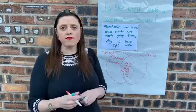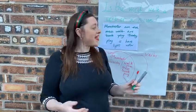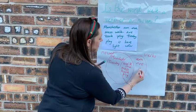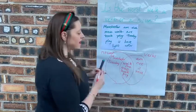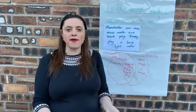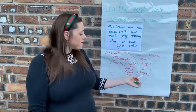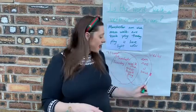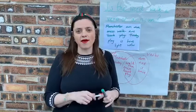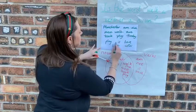Now I'm going to come to some verbs which aren't often the first verbs that you think of, and they are am, are, is and have. Now all of those are verbs, but they don't have an action, and that's because they're being verbs. I am a girl. We are in year 4. The sun is shining tonight. I have brown hair. Now they're all verbs, but they've not got an action. But don't forget about them. But they don't function as nouns. Okay, so where are we up to?